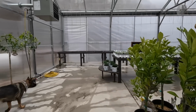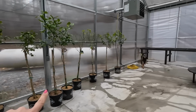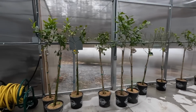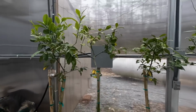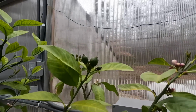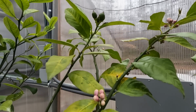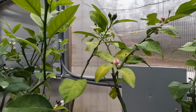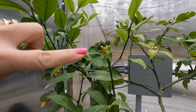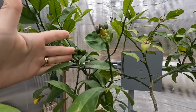And then we also have the Meyer lemon tree forms. So this is like a standard tree. You definitely would have to have it staked. So we've got the trees, and look, there's a couple of them that have fruit on those as well. Can you see that? Look, that one has a ton of it on there. And then also has some sweet little blooms. Oh, look at this one. I get so excited about this, y'all. Can you tell? Look at all those little sweet babies. Look at that. Oh, so exciting.